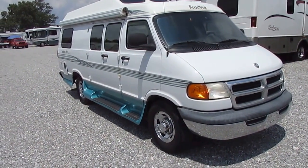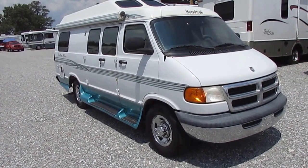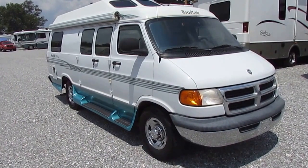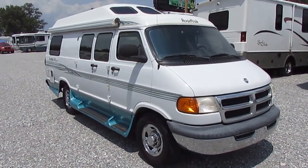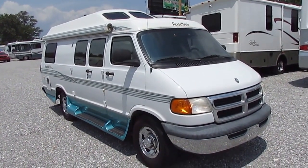This RV has had exceptional care. It's in great shape. We're not afraid to drive this thing 3,000 miles to California. If somebody on the West Coast wants us to deliver this RV, my drivers have no problem taking it just like it sits. It's that nice of a van.